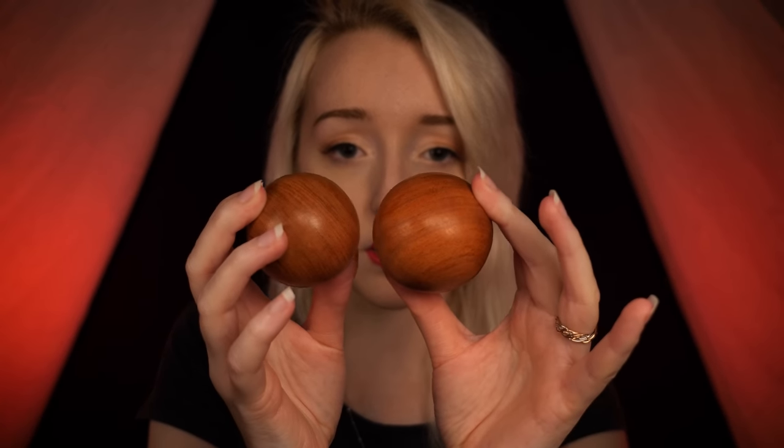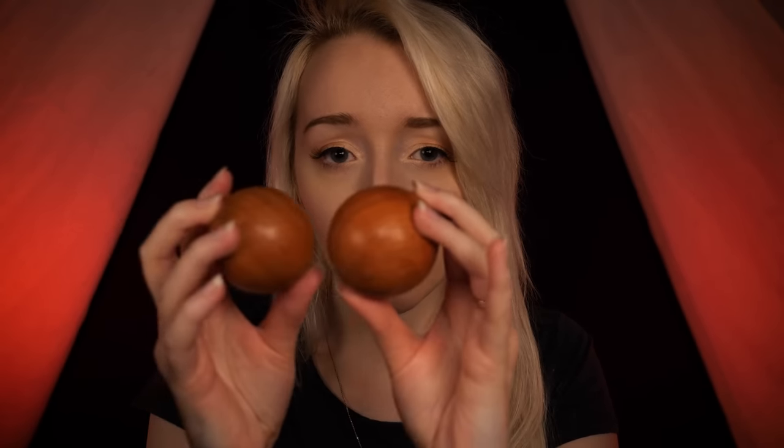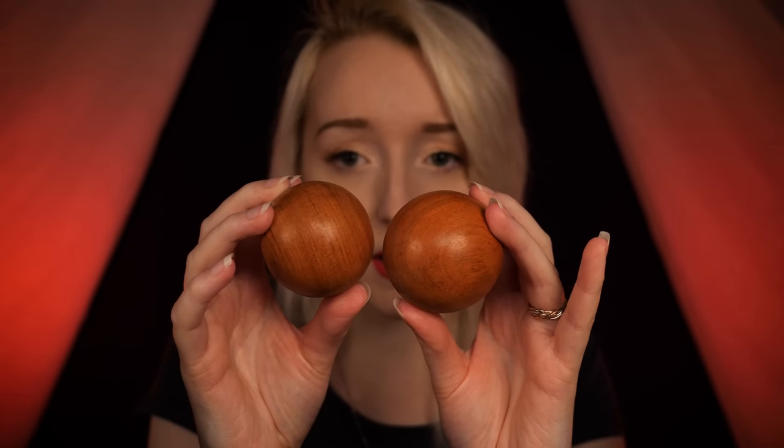So the next item is a set of two. This is exclusively for future videos. These are two wooden balls. If you'll focus for me. The purpose I got these for is this sound, purely as a prop for videos. I really want to incorporate lots of wooden triggers for a dedicated wooden trigger video. Wooden triggers have been requested in the ASMR community for as long as I can remember, and probably beyond then too. They are a favorite of many, many people.